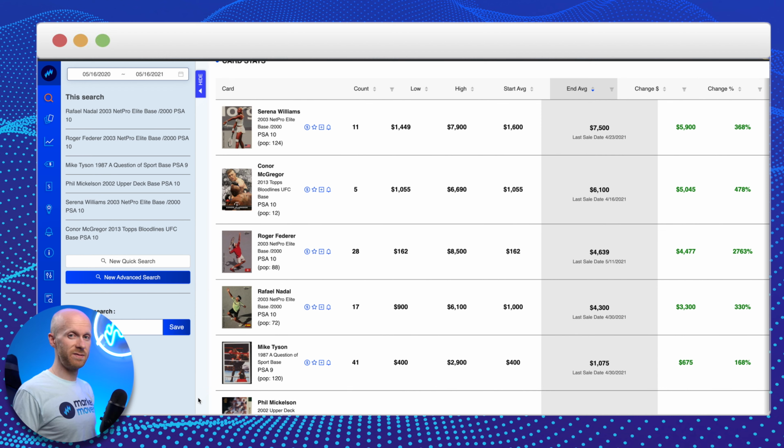And some of these have obviously very loyal fan followings, but I imagine that for people who like to have collections of all-time great players, they're going to be going after these different types of athletes, regardless of how closely they necessarily follow something like tennis or boxing or MMA. They're still going to want these cards in their portfolios. And you can see that their prices have all gone up significantly over the last year. The Federer being the most at almost 2,800% increase, but certainly a ton of price movement from these others.